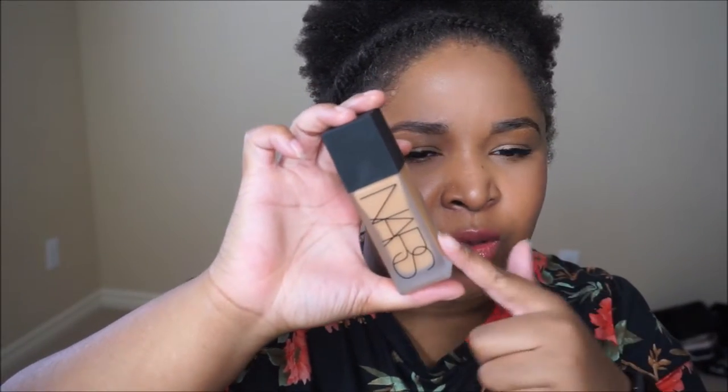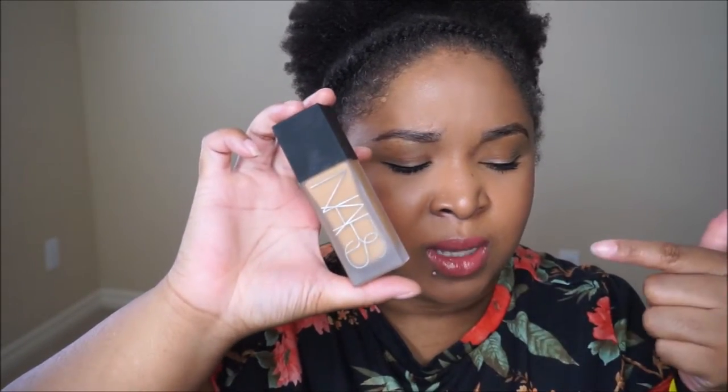But I also have a review, like a first impressions on this one. I'll leave it down below. But I really enjoy this foundation. This shade's a little light for me, so I might re-up and get the darker one. We'll see how it goes, because I do like this foundation.